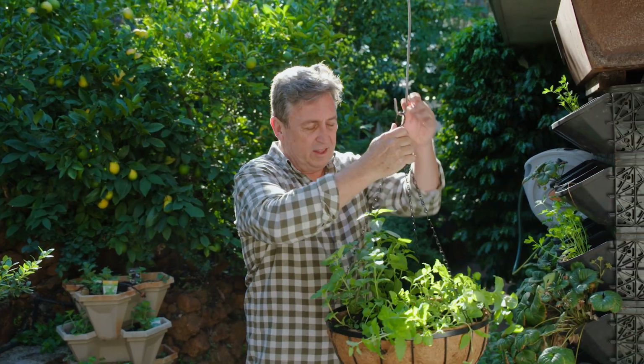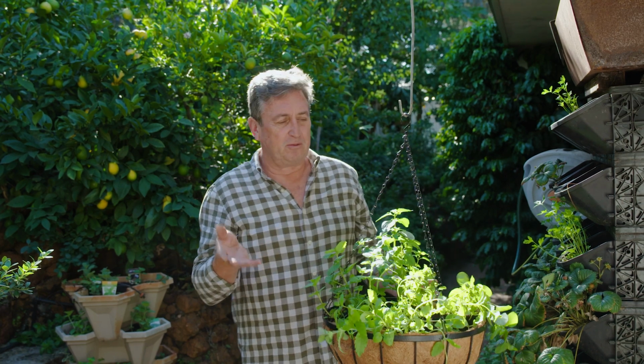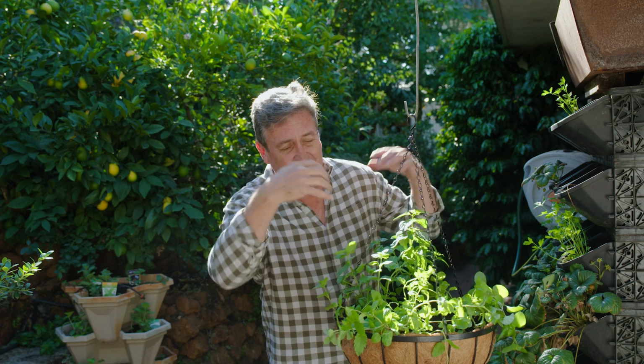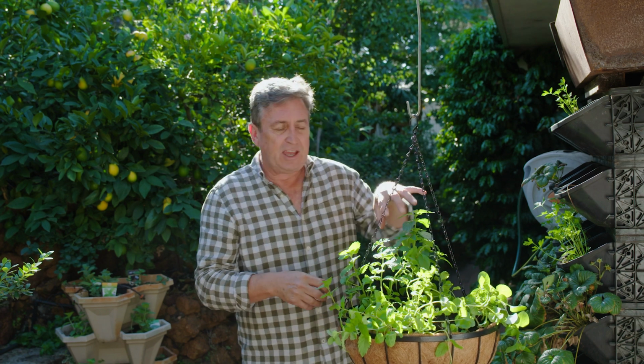Now, one way that you've probably never thought about using mint before is as a hanging basket plant. It's absolutely fabulous because it has this cascading habit. And if you get a couple of the uprights and then a few cascaders over the side and you walk past this all the time, the fragrance will be amazing and it'll inspire you to bring it indoors into the kitchen.